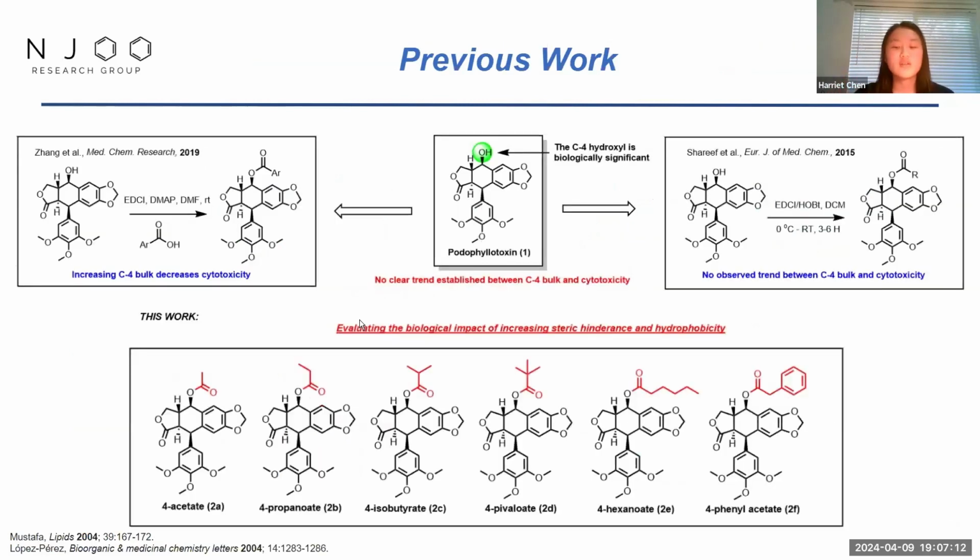For my project, my group wanted to evaluate the structure-activity relationship of podophyllotoxin, essentially relating the C4 position to cytotoxicity. When looking at the previous literature, some researchers stated that increasing the C4 bulk decreases cytotoxicity, but others stated that there wasn't really a clear trend in these studies. So a lot of differing statements.